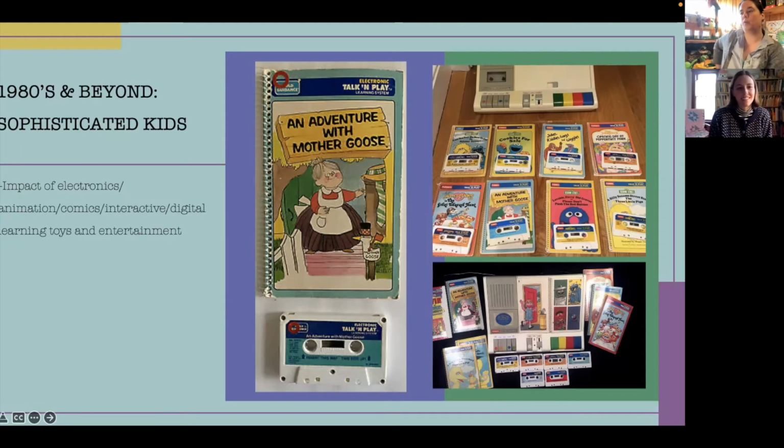How do you feel about technology? What do you think that says for children's books, handheld? What do you think?